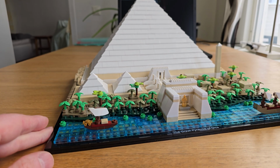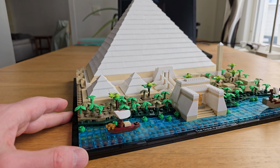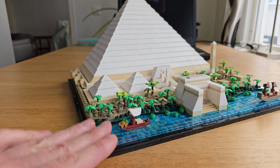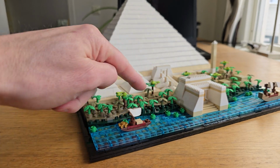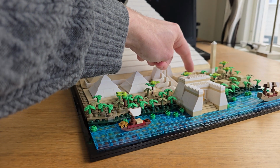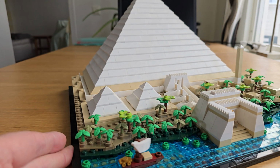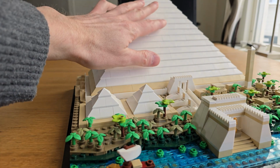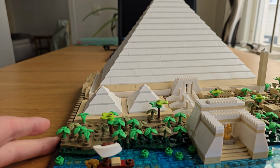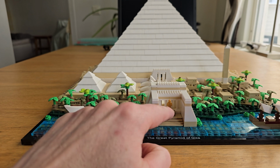I was hesitant in the beginning if I wanted to buy this one, but it just kind of grew on me. I do enjoy the color scheme. It's fairly simple, but it goes from the waterfront here up to some green areas close to the water, up to the pyramids and the worker buildings, and then the pyramid itself. Of course, the pyramid is kind of simple. It's just white, not that exciting, but it looks great. You have the entrance area here, with the stairs and some kind of statue in the middle.